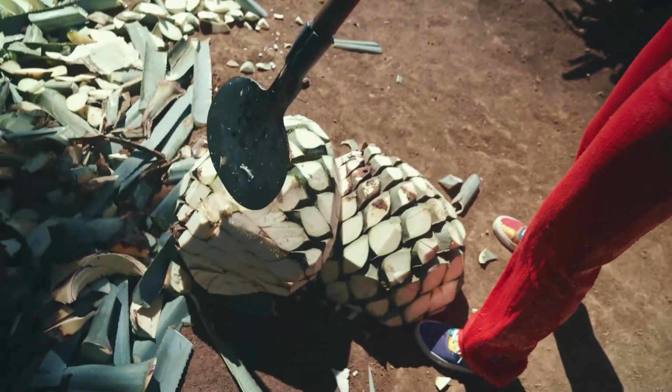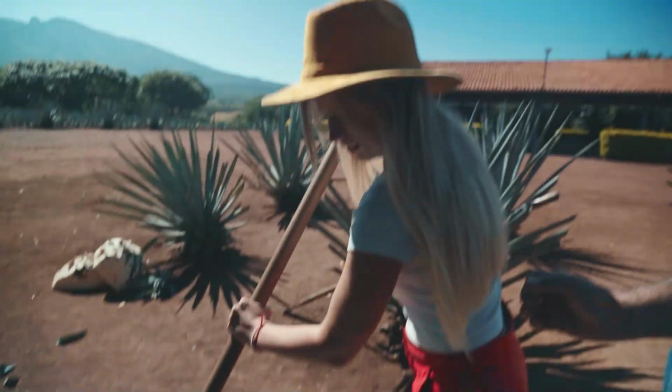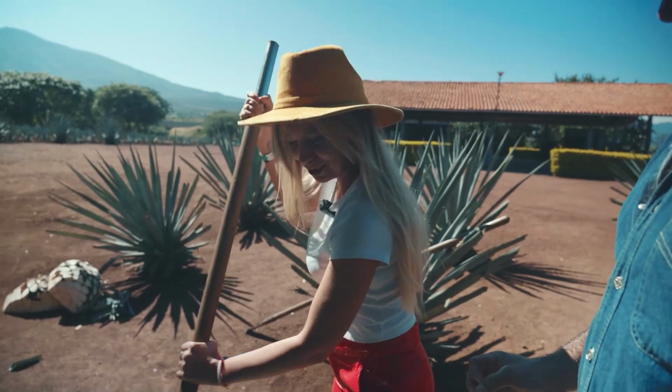This is how tequila is extracted. Bear that in mind when you're drinking it. Remember how tough this job is.